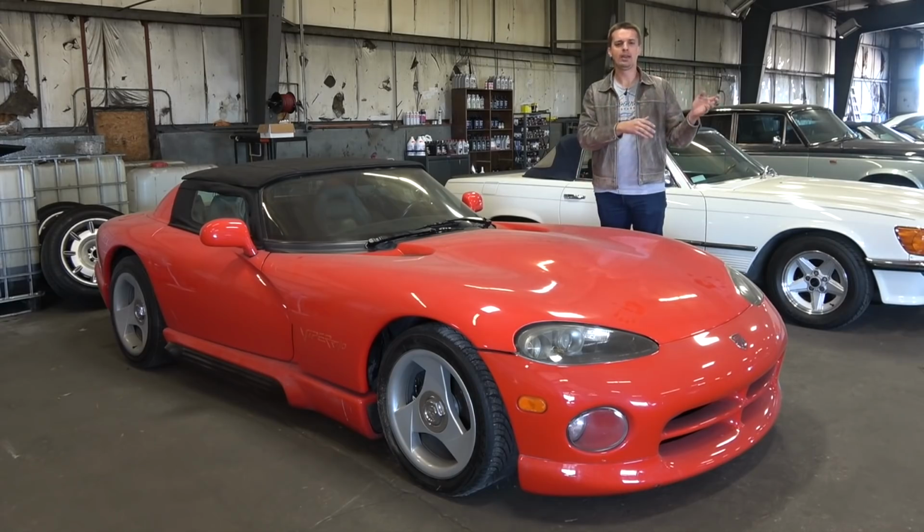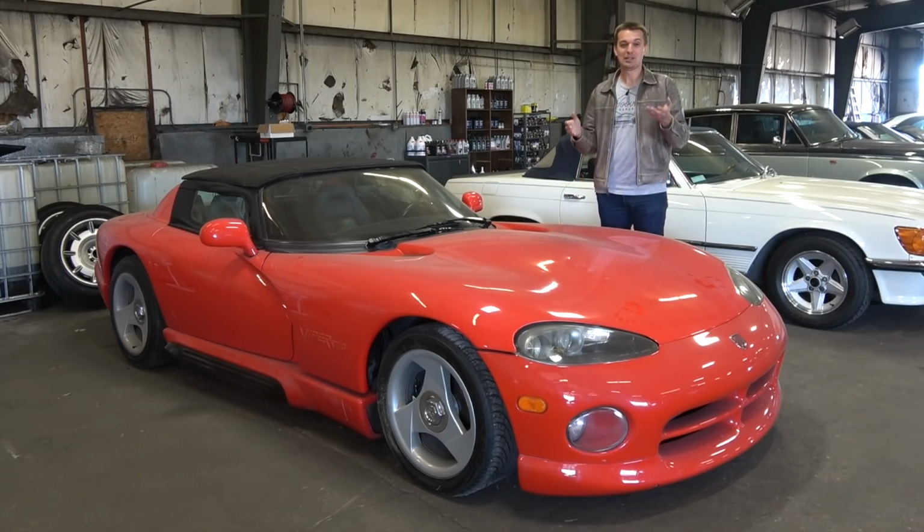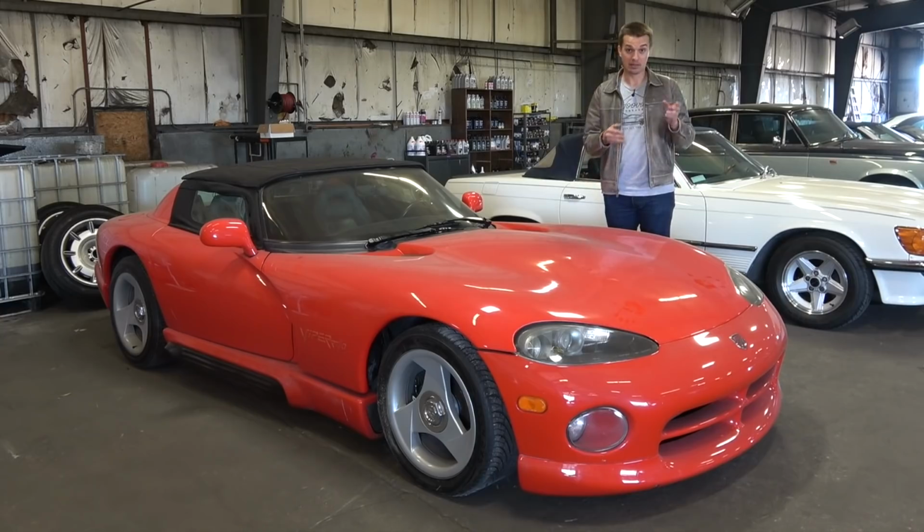Now, I'm not going to give away the whole reality show episode, which will be on the air eventually. But this VIPER was the most expensive car we bought, but it still wasn't that expensive. These things usually sell for around $20,000 to $30,000. And it was certainly in that range, but it was a lot more broken than I thought it was going to be.